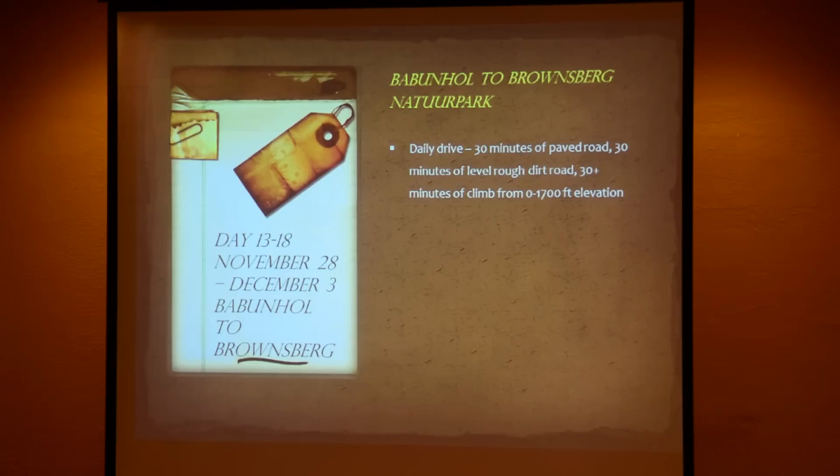So finally we began making trips down to Brownsberg Nature Park. Now if I would have been in charge, we would have stayed down at the nature park. But we had a great resort down at Bobbin Hall. And we started making this drive. Like I said, down in that area by Broken Pond, they do a lot of mining, so the paved road is very good. Getting down to the road that leads up to the entrance was fairly easy. It only took us like 30 minutes.